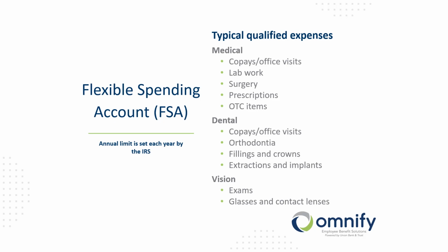This is not an extensive list. There are many other items that are qualified to use your flexible spending account funds on. However, these are just some of the most common items that we see. The annual limit is set each year by the IRS, so if you're not sure what that limit is, I would either check with your HR or feel free to give us a call and we can let you know what that limit is as well.